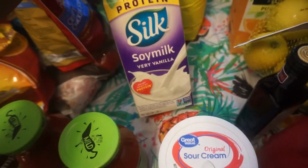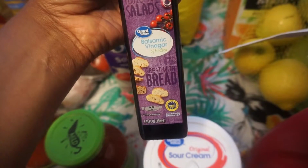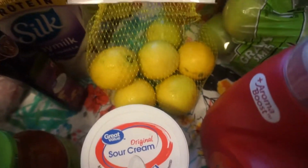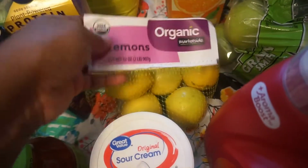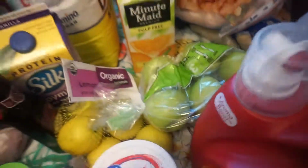Bree needed some more milk, so we got some very vanilla. And for the chicken salad, the balsamic vinegar is for that. These lemons were another substitution. I ordered Meyer, but I guess they didn't have any more Meyer lemons, so they gave me this bag of organic. So that's what that is. Got some orange juice. That's also for a drink. Got some apples so the kids can have.